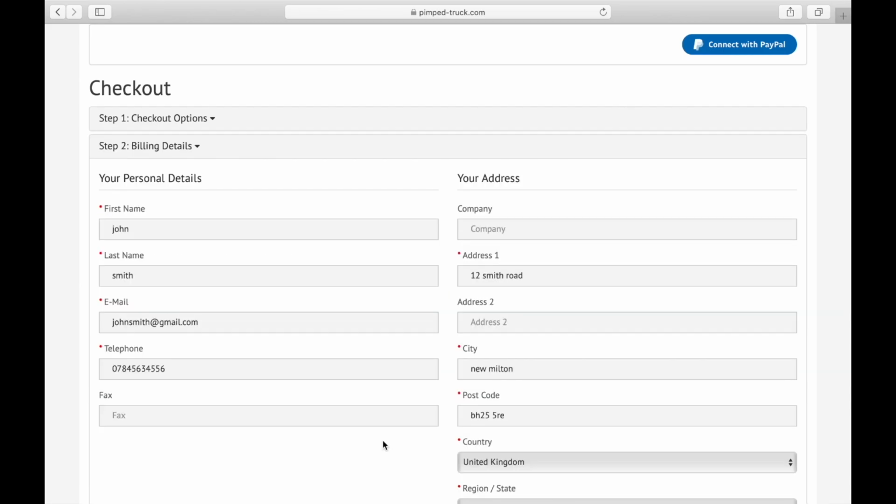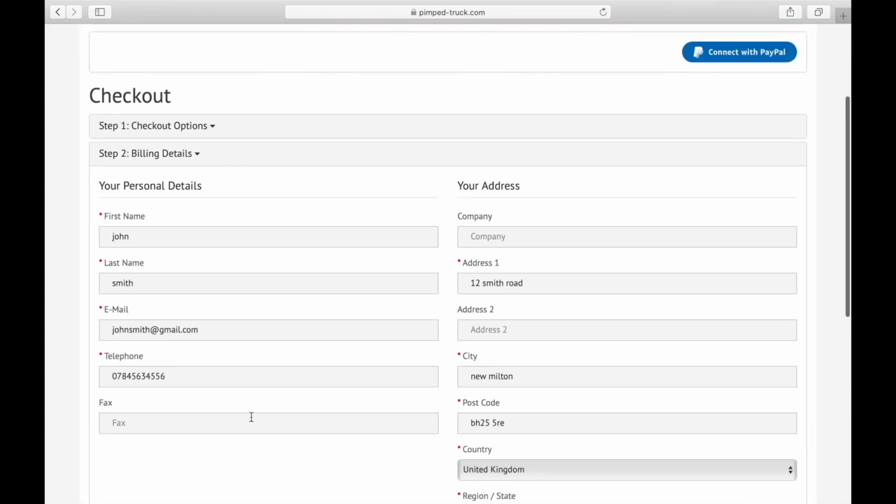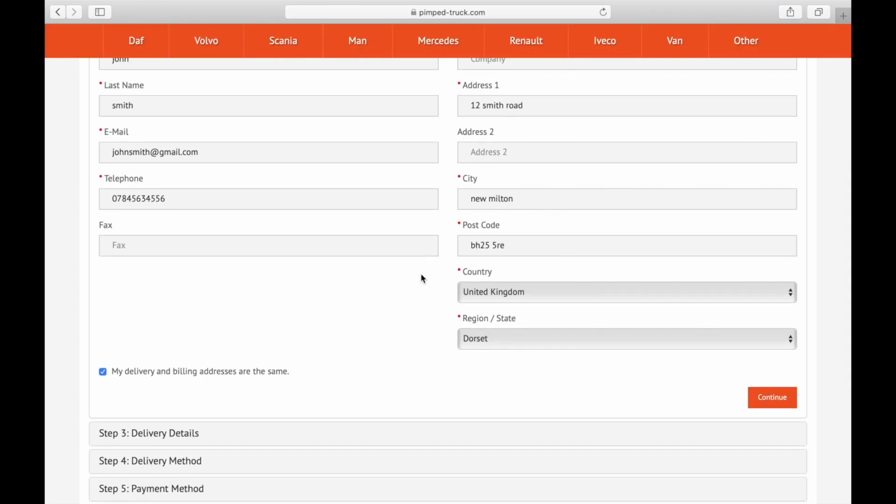Let's say we've chosen the guest checkout and it will take us to the billing details. So I've just put some random details which we are gonna use here. There you go, so you put your first name, last name, your email address, telephone number. You can put your company details here, address, city, postcode, country, and the region state. There you go. And now after that we press continue.